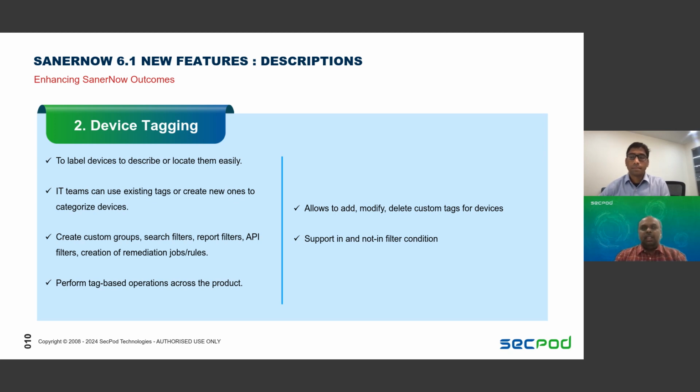or let's say you have all your database servers where you don't want to remediate, but you want to remediate your application middleware servers. There are so many use cases where device tagging is going to help you, where you can easily manage your devices with these tags. And we have enhanced this tagging capability across the product: in the dashboards, in the reports, creating the groups, creating the remediation tasks, filtering, everything. And it will allow you to modify, delete, add any custom tags. So let me demonstrate this capability to you.